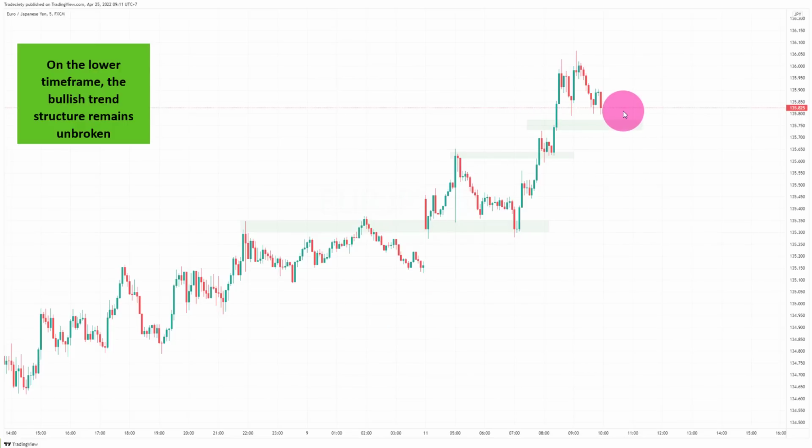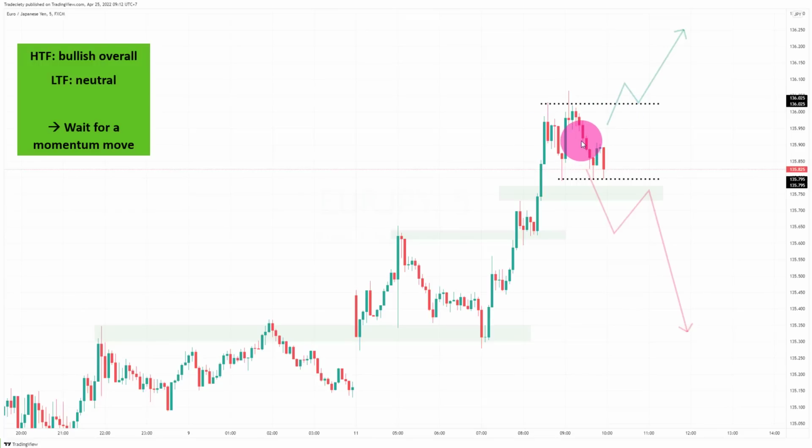However, you could say that we are currently stuck in a consolidation phase. I give you that. So we are not really fully bullish, but we are more bullish than bearish. And we could come up with a trading plan. The trading plan would suggest we wait for a breakout. If the market breaks out above the highs, if it continues what it has been doing in the past, we are continuing our bullish momentum, we are continuing our bullish idea.